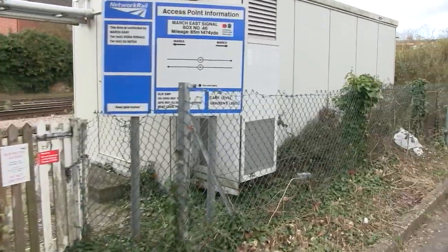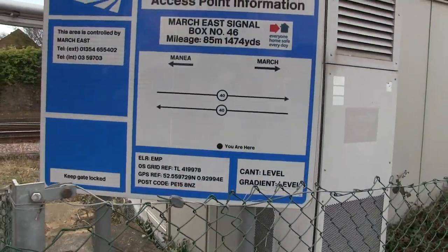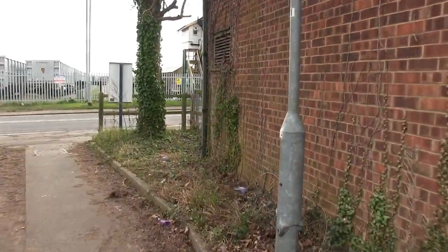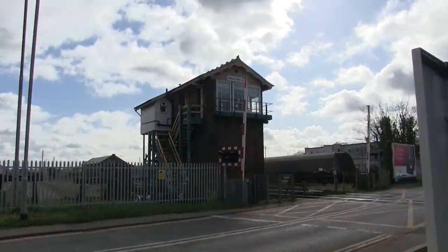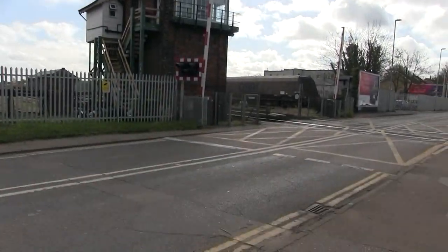I can see the access point information. Only 40 miles an hour. I thought it would have been faster than that. Doesn't say which is up or down, will it? I would have said up is this way, the way we're facing now, but I might be wrong. March East Junction, it's silhouetting almost here, it's that bright big box.